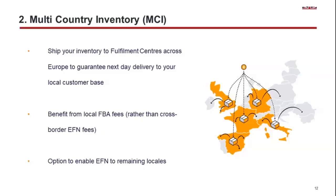So you'll basically be paying lower costs than EFN, and also because your stock is already in that country, the chance of you getting a next day delivery is going to be much higher, which again is often a big driver of sales. And as it says on the slide, if you do send to just Germany, you can still use EFN to serve the other 3 countries. So you could use EFN to serve Italy, as Germany is a bit closer to Italy than the UK is. It's still going to be that extra cross-border fee, but it's going to be a little bit quicker than if it was straight UK to Italy.